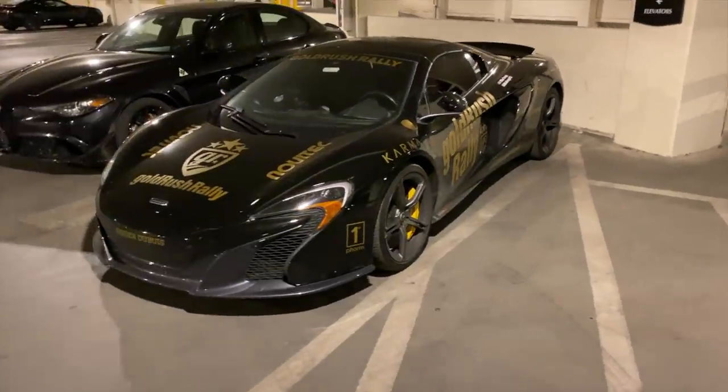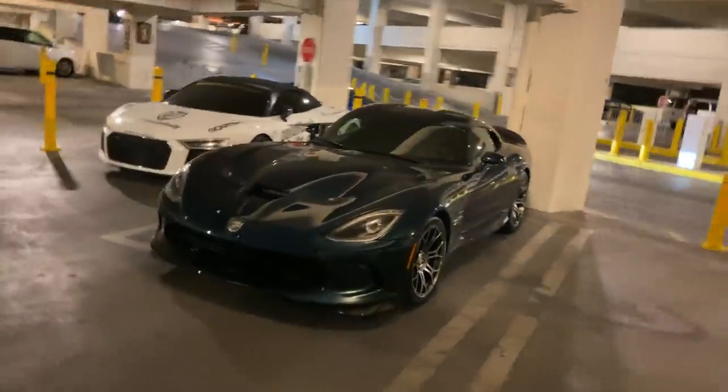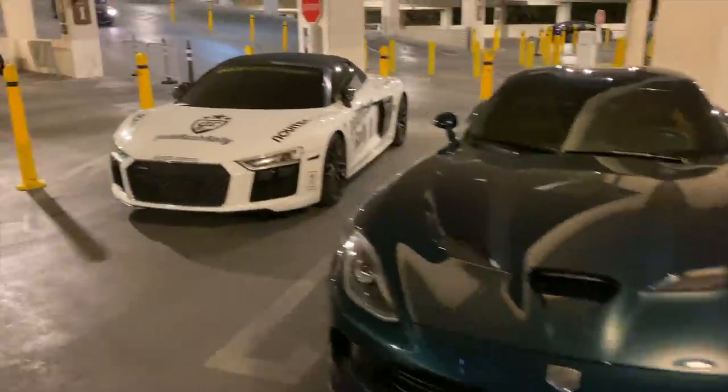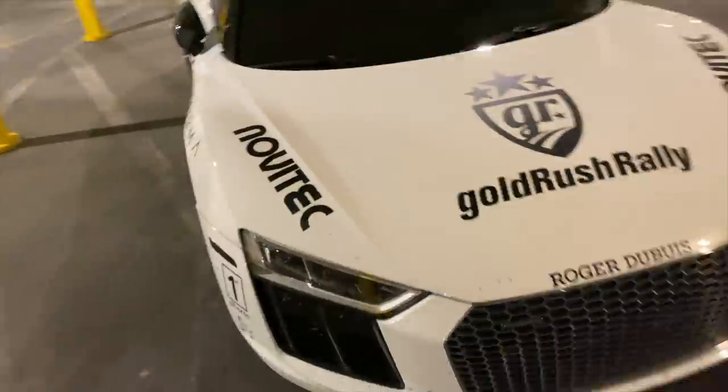All right guys, so I'm sure there's gonna be more cars coming. I also have a good old 650S. This is a big wing. That's all I know about that. We got a little Dodge Viper action in a really cool color. Wow, that is actually cool. You got another R8, fully liveried out.